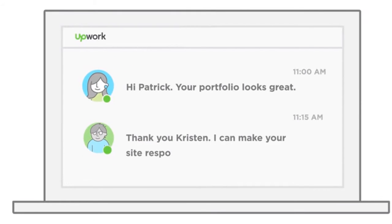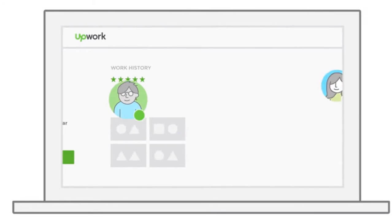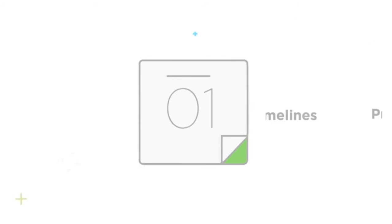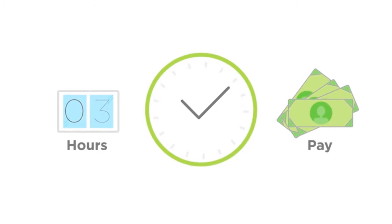Next, you're ready to hire. Chat with finalists, pick your favorite, and click Hire. Before work begins, agree on scope, timelines, and price. You can hire by the hour or pay a fixed price for the entire job.